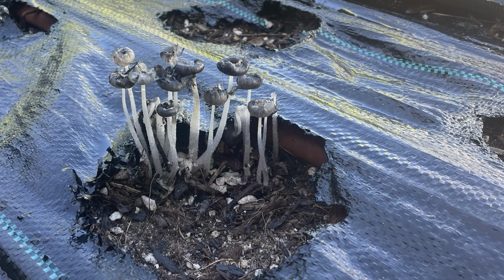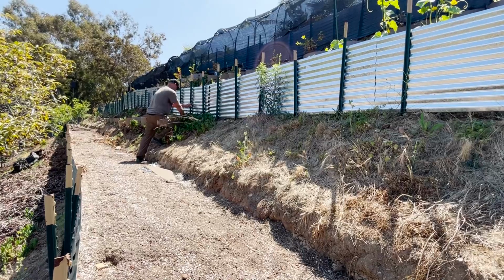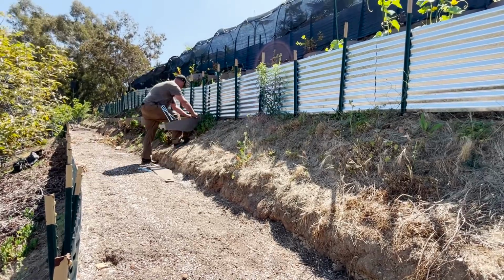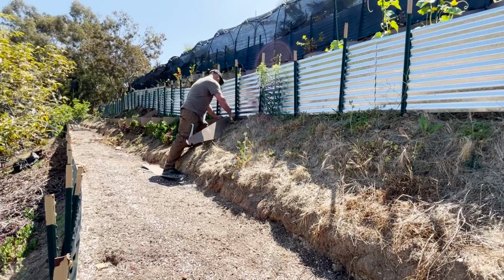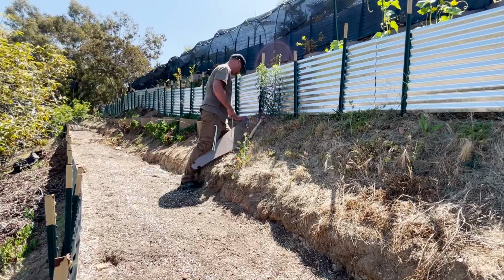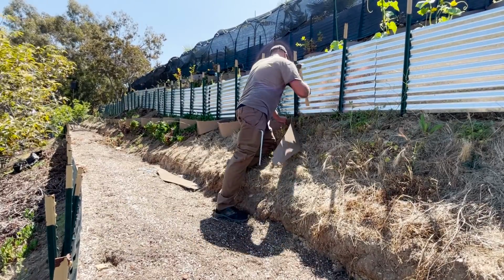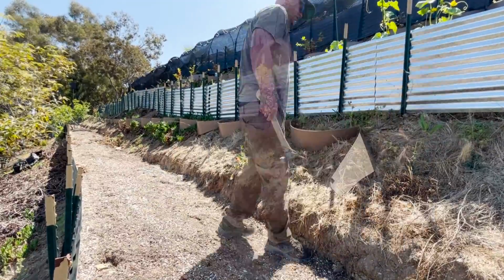And as you can see right here, we have a bunch of mushrooms popping up, which are the fruiting bodies of mycelium that is running all underneath the soil, underneath that landscape fabric. So between the terraces, what we decided to do between the space between the shelves here is to put in dirt lockers. What I like to call them is soil lockers, because we're not working with dirt here. Dirt is inert. We're working with soil, and it's alive and thriving.